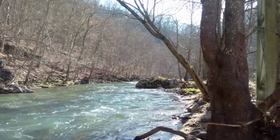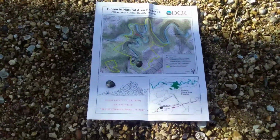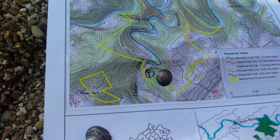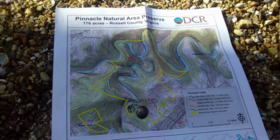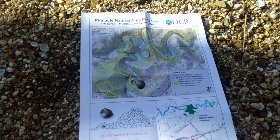And this is the Pinnacle Nature Preserve in Russell County, Virginia. I'll just take a quick look at the map here. I got a little mussel shell there by the parking lot with the P, and several different loop trails. Probably won't do them all today, but we'll give this place a nice looking over for a few hours.